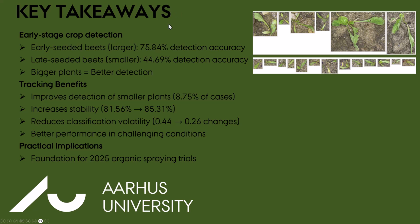So the key takeaways are that for larger sugar beets, of course, the benefit is not as good. The detection accuracy is quite high. These are the big sugar beets. They're also easier to identify. If you look at these, they have fewer features. That's the late seeded ones, and that's the reason the model has a hard time.